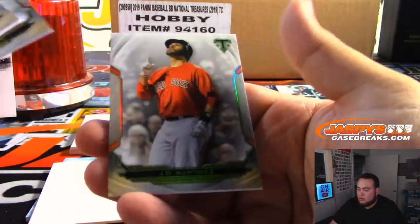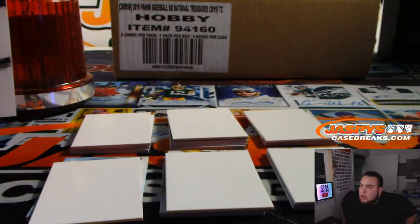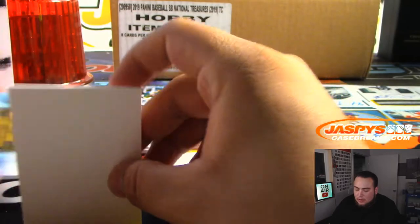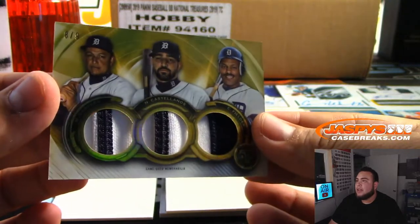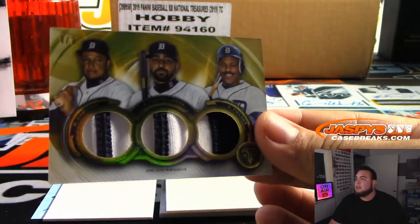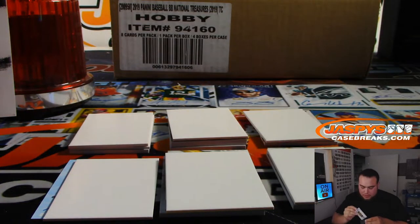Correa, Scherzer, JD Martinez. Alrighty, folks. Last three boxes here. Good luck. And we got a triple relic card that is 6 out of 9, all for Detroit. It's Cabrera, Castellanos, and what was that? Felder.